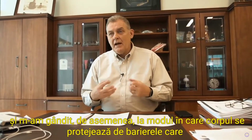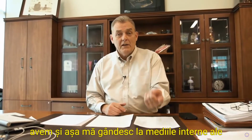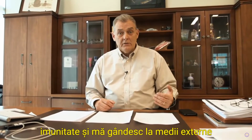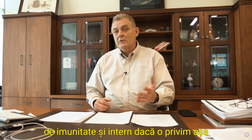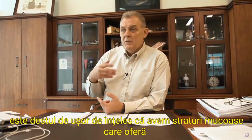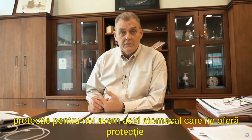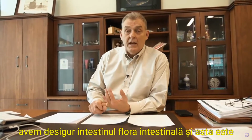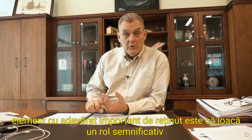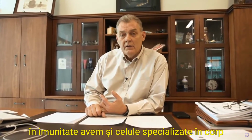And I've also thought about how the body protects itself by the barriers that we have. And so I think about internal environments of immunity, and I think about external environments of immunity. Internally, it's pretty easy to understand. We have mucus layers that offer protection for us. We have stomach acid that offers protection for us. We have, of course, the gut, the intestinal flora, and that's a really important element to remember, as it plays a significant role in immunity.